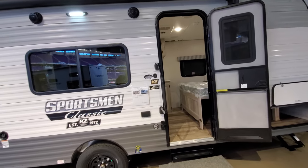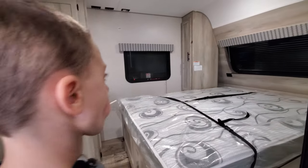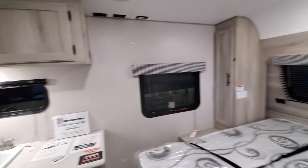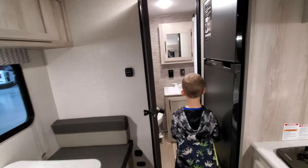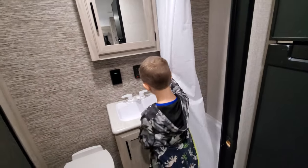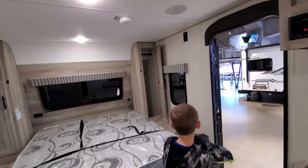Okay, here's one of the ones I was first looking at, Sportsman Classic. This one's a 17 foot, and these ones have aluminum siding, so they're lightweight and a little bit cheaper. But they have some good designs. This one's just meant for one person, apparently, or two people. Hey! That cost extra. Yeah, I need the bunkhouse layout, but these are actually pretty decent campers.